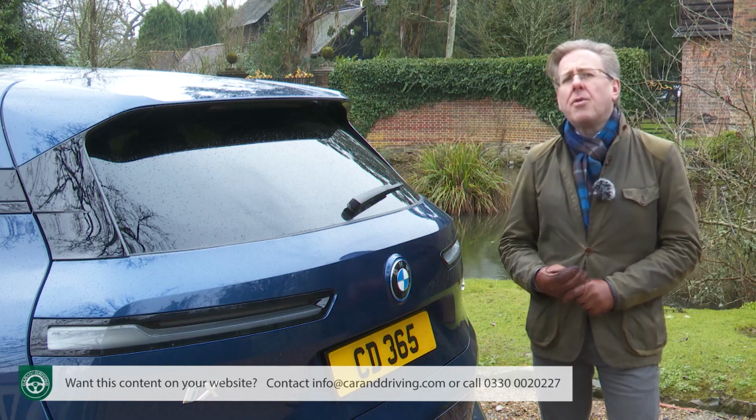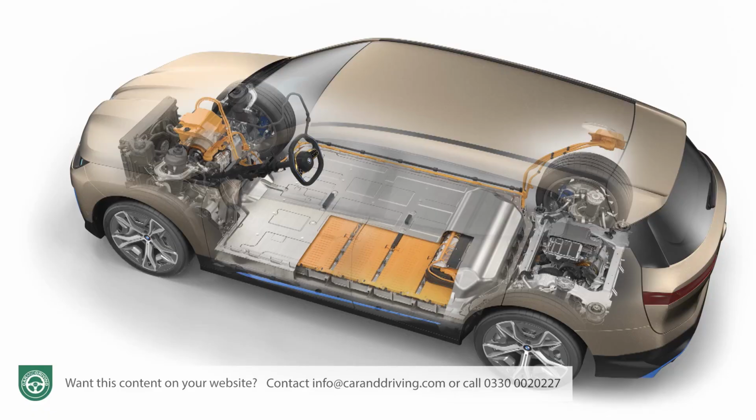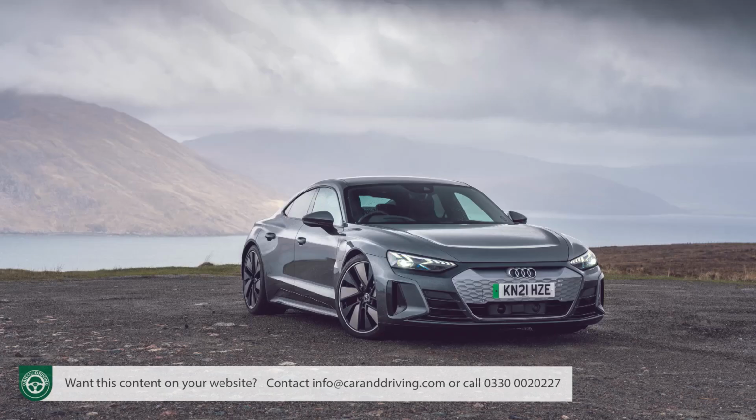But there's still plenty of conventional design from combustion models in the CLAR-influenced platform. And there's no sign here of the advanced 800-volt fast-charging infrastructure that you'll find on top Volkswagen Group EVs.